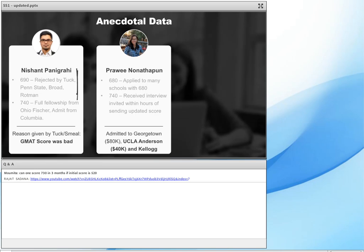So Nishant scored a 690, applied to Tuck, Penn, and a bunch of other schools, and was rejected by every school. Now, Tuck and Smeal, two schools that actually provide feedback on your candidacy even when they reject you, told him, we love your candidacy, your GMAT score is not there. They just told him point blank. And so he improved his score to 740 and applied again to a bunch of schools. He got a full ride from Ohio, and he secured an admit with scholarship from Columbia. Of course, he went to Columbia.